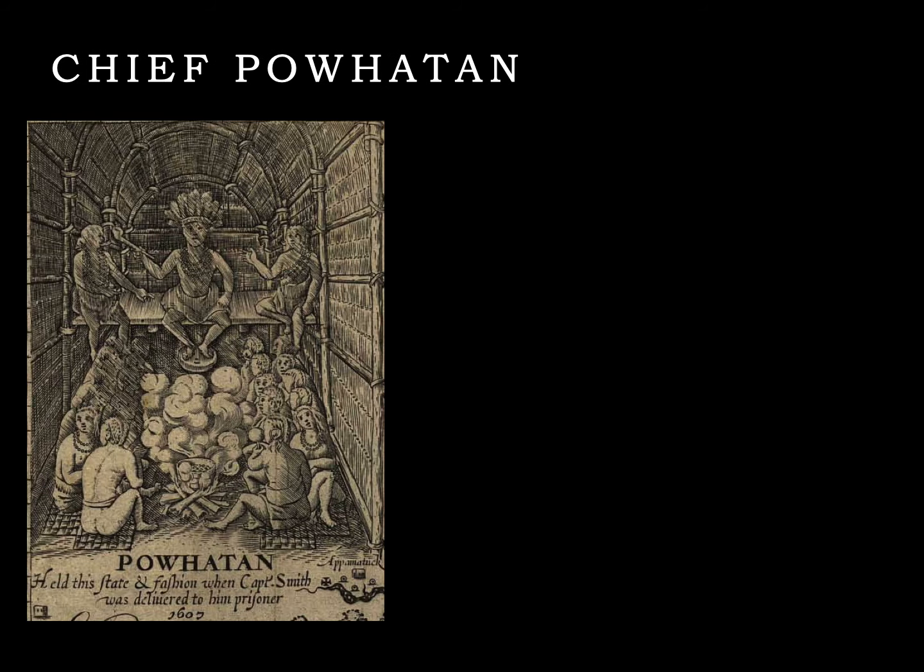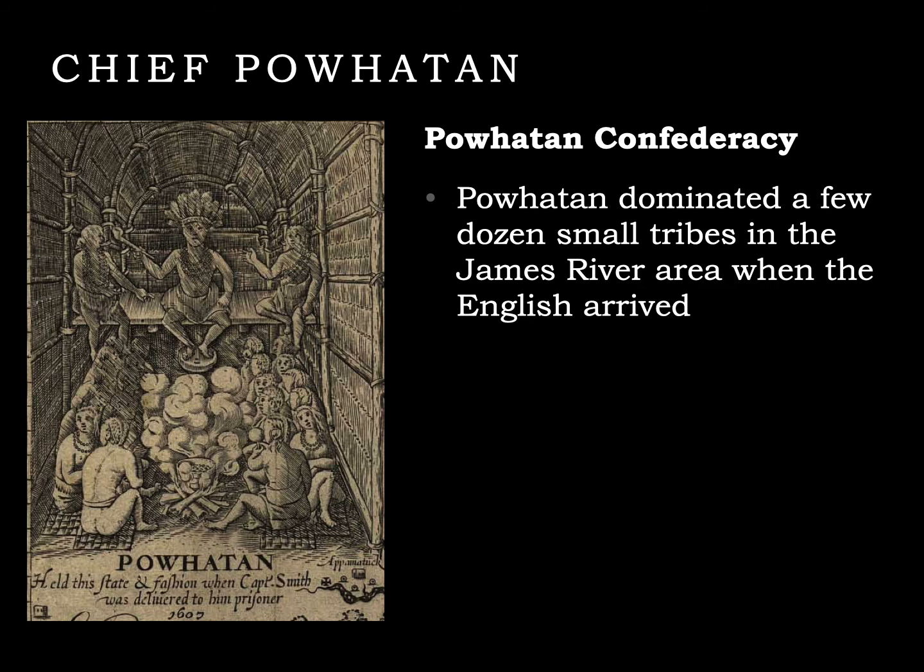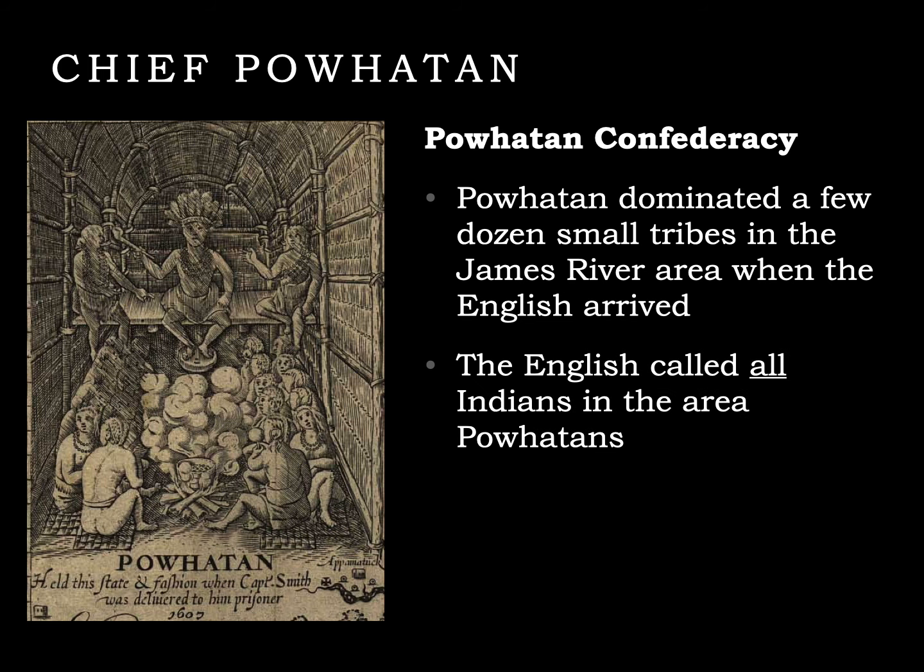We move on now to talk more about Chief Powhatan, last seen when John Smith was here. Powhatan was the leader of the Powhatan Confederacy. Basically, he dominated a few dozen small tribes in the James River area at the time that the English arrived. So these are tribes under their own individual leaders that have been united into the Powhatan Confederacy, and they answer ultimately to Chief Powhatan. The English encounter these natives, and they didn't understand that these were different tribes. They thought they were all one tribe, so they called all Indians in the area Powhatans.